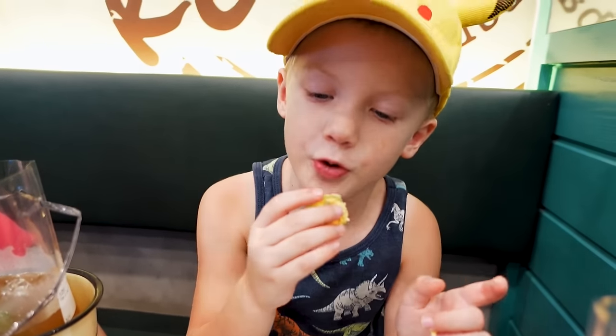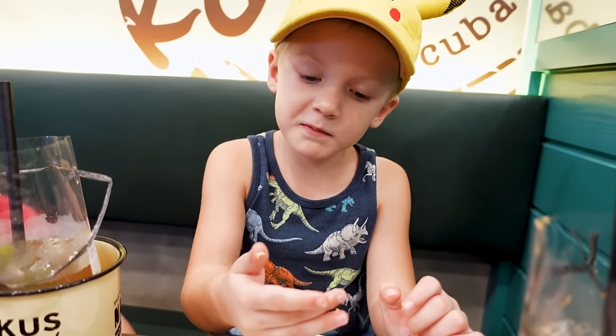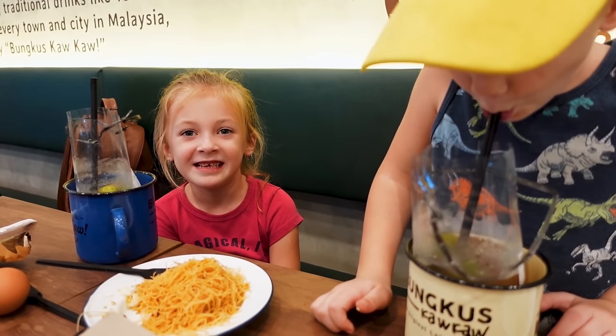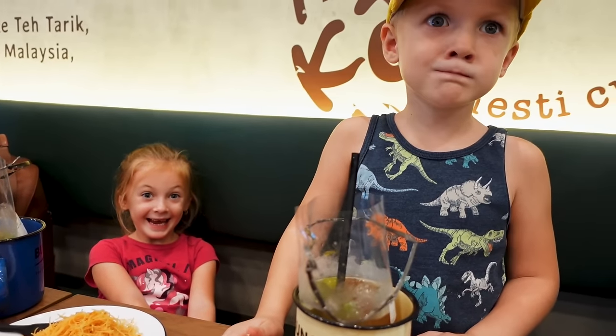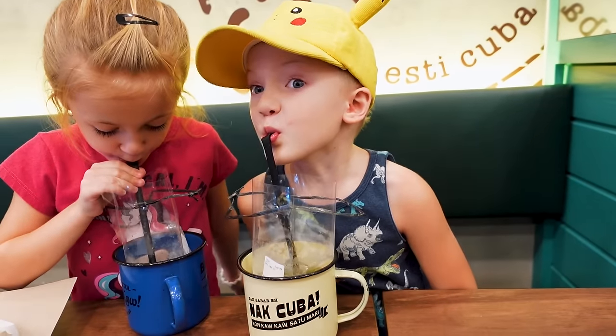I'm gonna try the brown part. That's the yolk. Good? Get your bellies full and then we'll go play. Not too far, I hope. The price in here is very economical. The total here for this lunch is about $9.